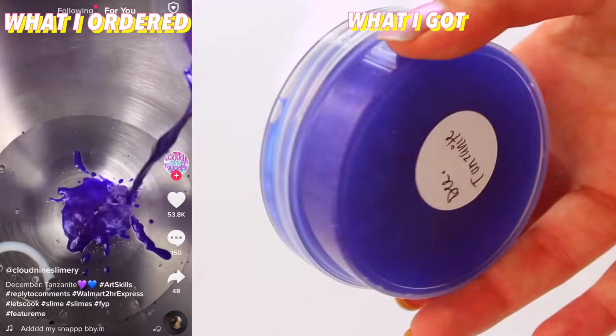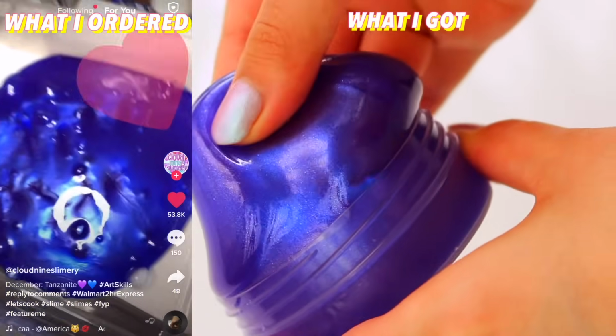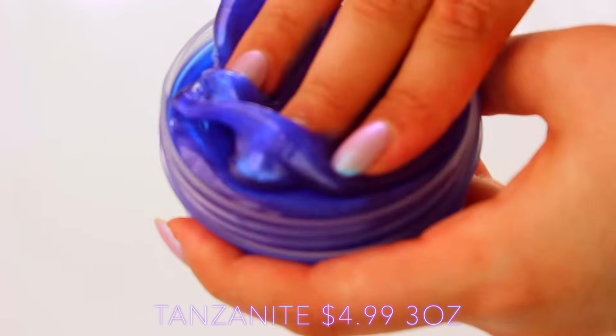Next up, we have Cloud9 Slimery, and this video in particular caught my eye because this reminds me a lot of Slime Obsidian's Ultraviolet, which is a bestseller, but this is metallic. It looked exactly like the video, if not better.